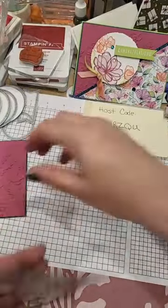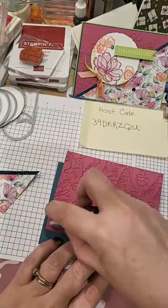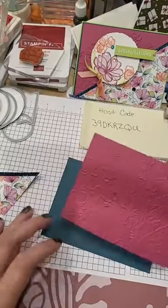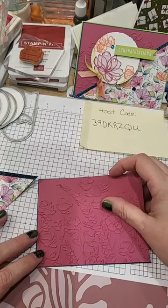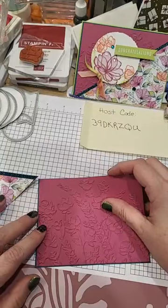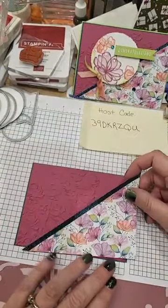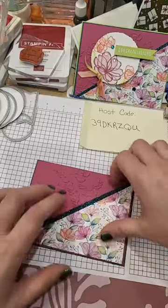Easy peasy. Then you're going to take that wonderful cardstock that you've already embossed. Isn't that beautiful? And then you're going to stick that on there. And it's got a very thin border. So be careful. You can make your borders whatever you want them to be. But I made mine very thin. So I didn't want it all to be Pretty Peacock.